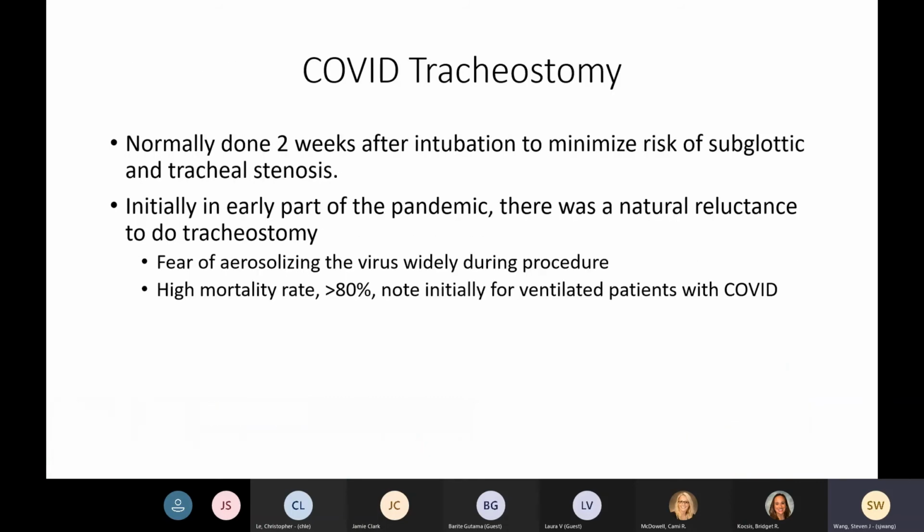Now I want to shift gears and talk about COVID tracheostomy. Tracheostomies are one of the most commonly performed procedures in ENT, and I take care of a lot of trach patients. Normally it's done 2 weeks after intubation just to minimize the risk of subglottic and tracheal stenosis. There's no hard data, but that's kind of what our field has come to do.